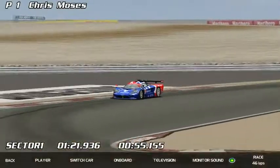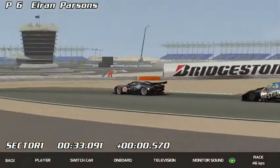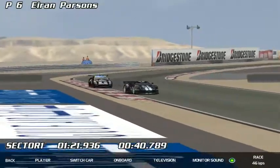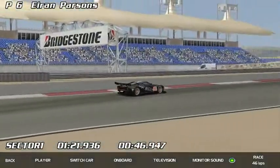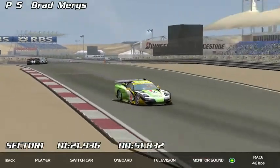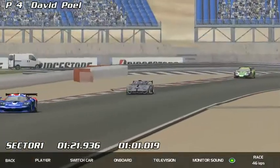Parsons on the inside. He's taking Canavan too. So David getting a little sideways after getting passed by Maris. Some great action here, Ken. Oh yeah. This is what it's all about, folks. Great competition. For the most part, clean racing.